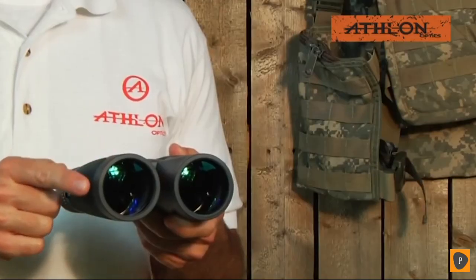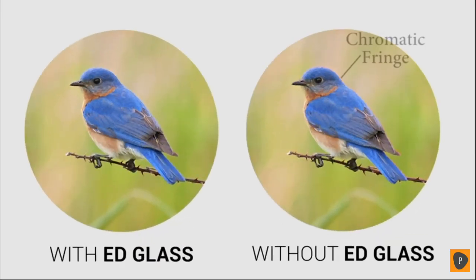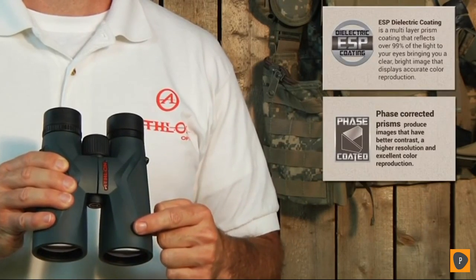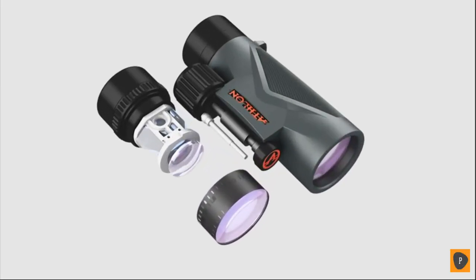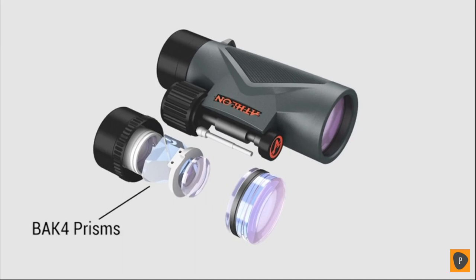The Midas binocular family features ED glass lenses, which gives you an image with little or no chromatic fringe, so the final result brings a clearer and sharper image to your eyes. In conjunction with ED glass lenses, we apply both ESP dielectric and phase corrected coatings over the BAK4 prisms inside the binocular. The combination of these prism coatings reflects over 99% of the light to your eyes, creating a brighter image with accurate color reproduction.